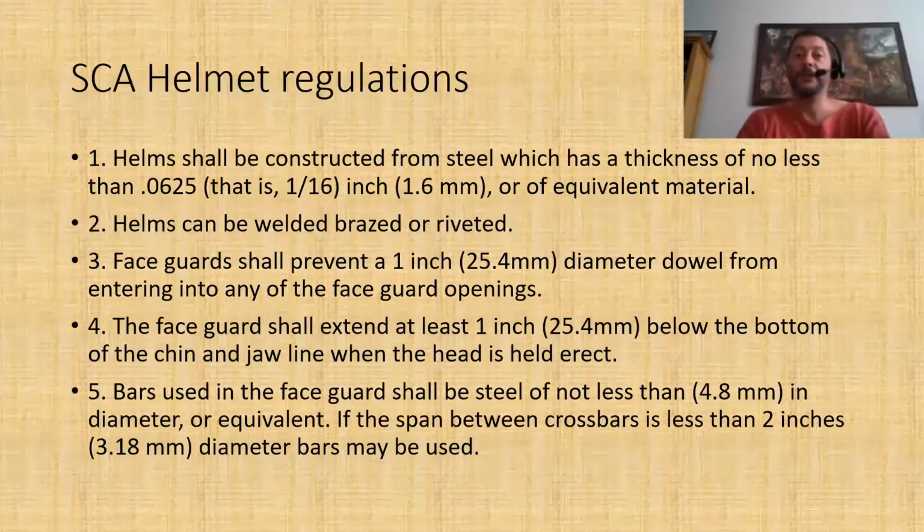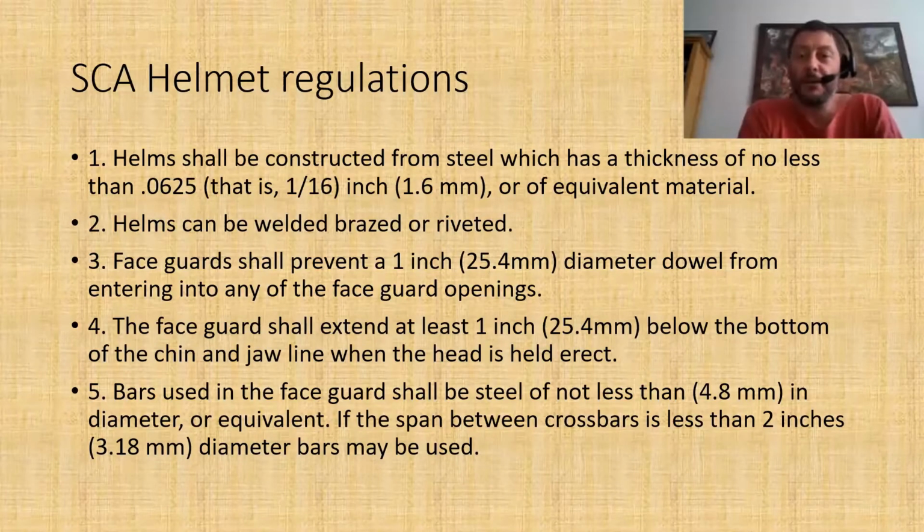So, firstly, SCA helmet regulations. To my mind, there's a bit of a gap in these regulations, and the gap is where it says that you shouldn't be able to be hit in the head with a stick. They talk about it in different ways, but it still leaves it fairly open to interpretation.